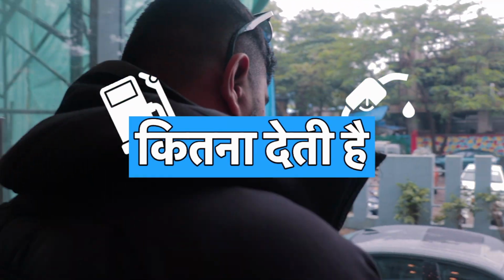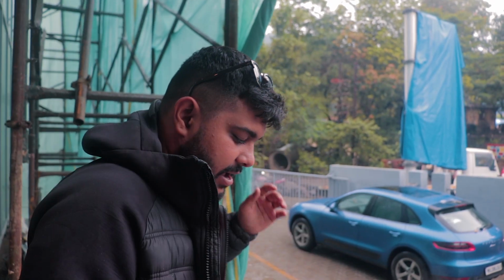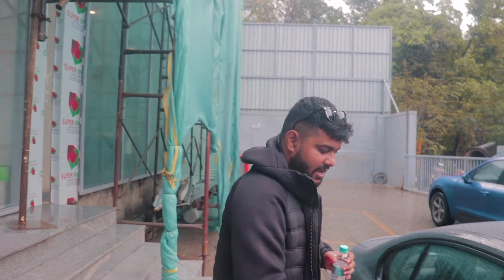But there is one question that always makes me very curious, and that is, Kitna Deti Hai? So today we've got the M340i probably for the 4th time, and today I am here to find out how much it can give in the city. It's a bright yet rainy day in Bombay, so traffic is going to be there, but I will try my best to extract how much ever mileage I can from this car.